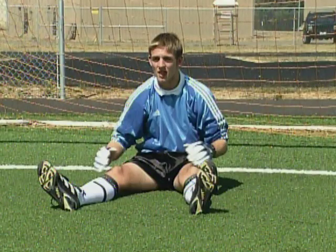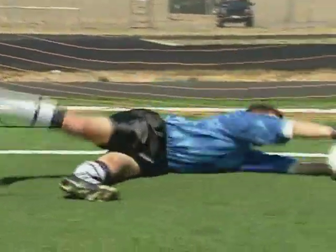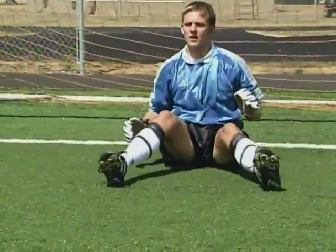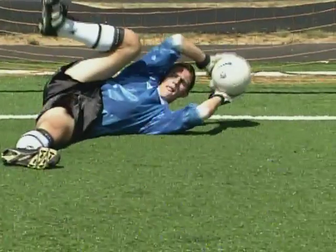Some coaches recommend this as a starting position to learn side diving. But as you see here, when you roll on the side to take the ball, you're in effect simulating a falling backwards save instead of a side diving body position. It might look okay, but our recommendation would be to start in a kneeling position, not in a sitting position.